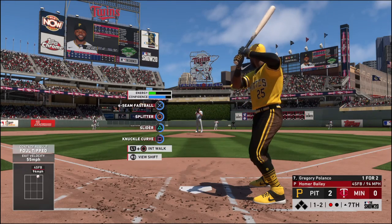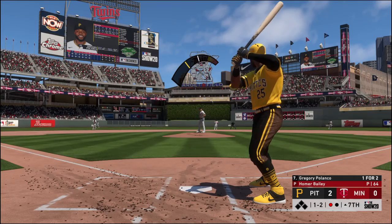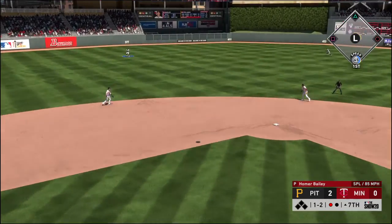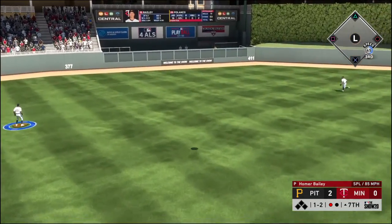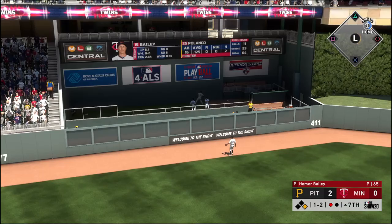Hey, what an AB right here. I know it's frustrating the heck out of the pitcher. You keep fouling these pitches off, maybe one misses over the heart of the plate. Now he goes the other way, and he got a lot of it, high and deep to left center field. And it's gone.